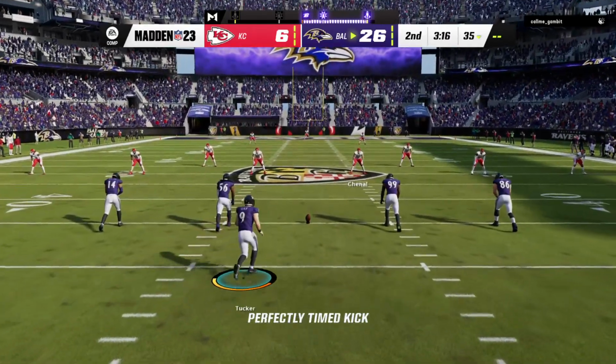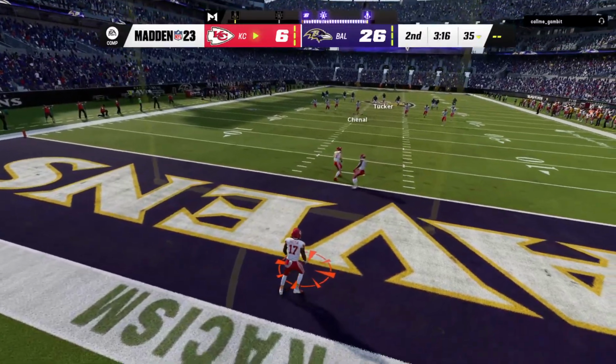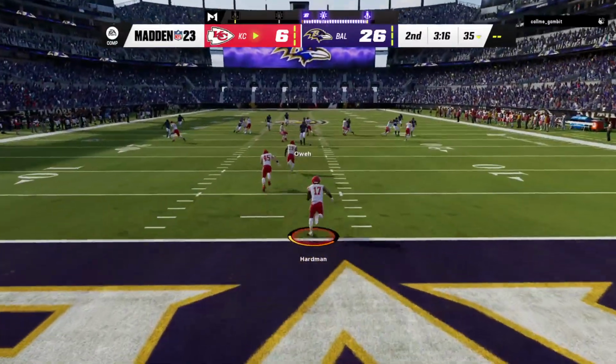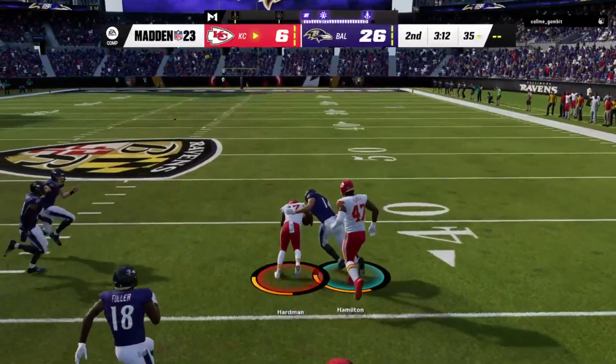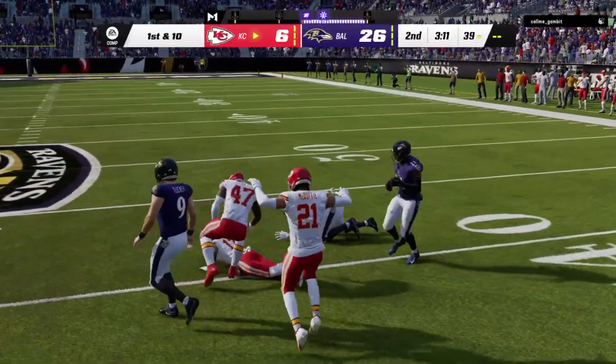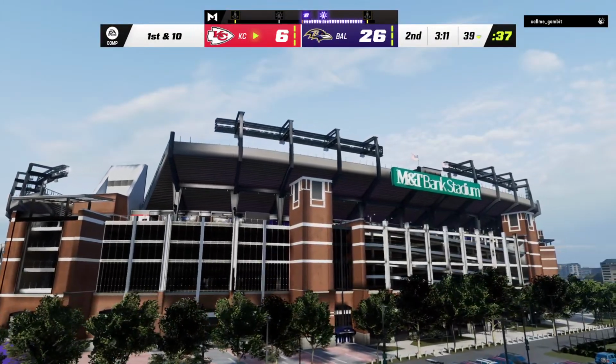Tucker now to kick it away following the touchdown. Hardman going to bring it out of the end zone. Oh, a good-looking return set up here. And they'll have very good starting field position as he's up just shy of the 40.